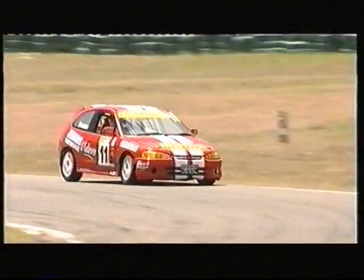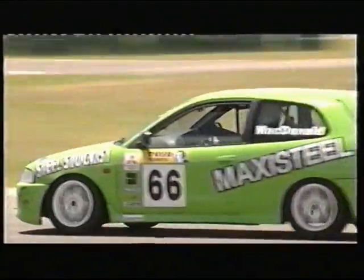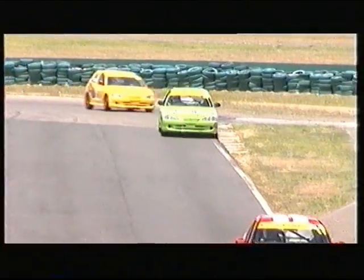Here is your leader, Dean Evans, and Howe doing the biz out in front very convincingly. Wow, good gap back to second, back to that Maxi Steel entry of McDonald. I'm impressed with McDonald, hasn't taken him very long at all to adapt to these cars. Taplin back in the third spot, then back to the Platronic entry of Gartner in fourth. Not to say that McDonald hasn't had a bit of racing experience.